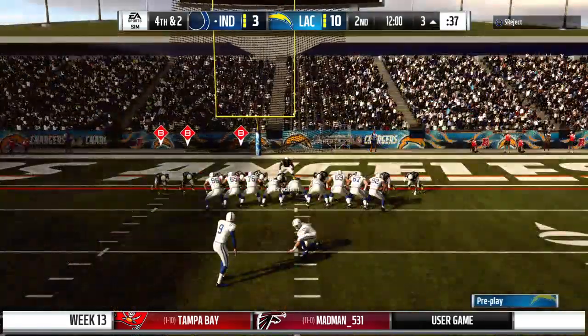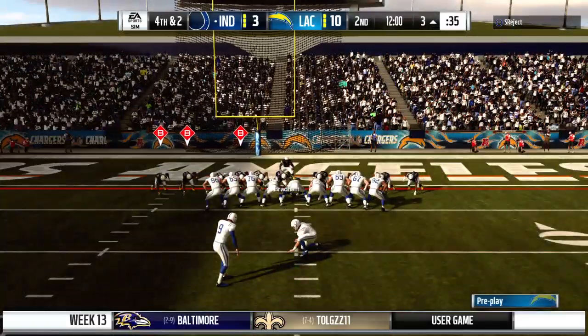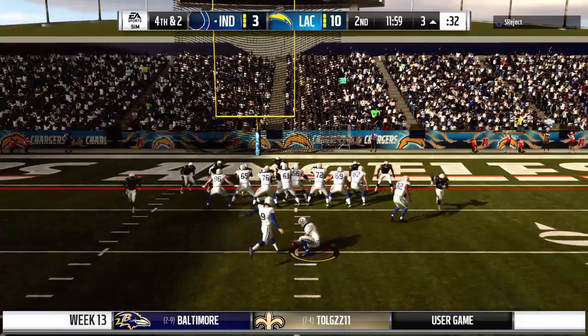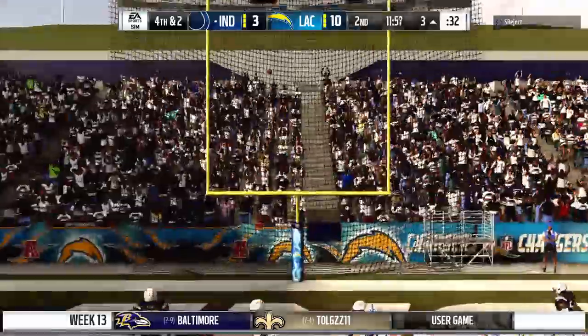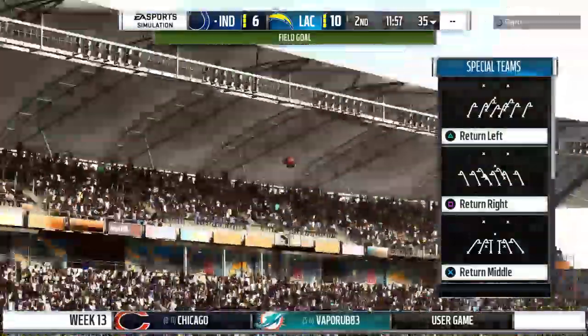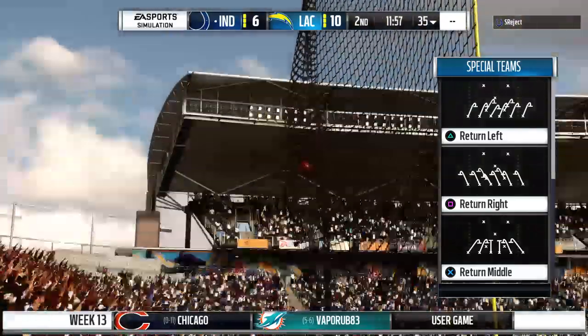And the first play will be a field goal try. From the right hash, and this one just a chippy. And Gostkowski's kick is good. And high fives for that one as that drive ends in 3.